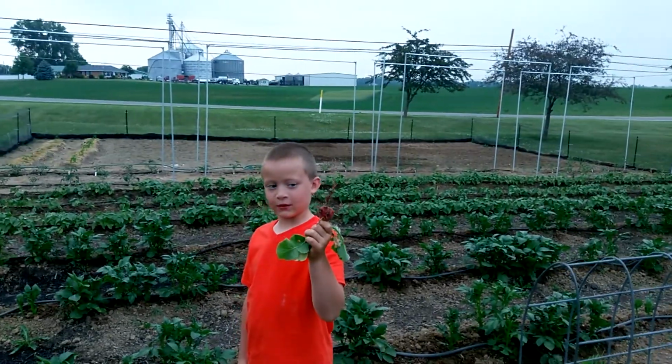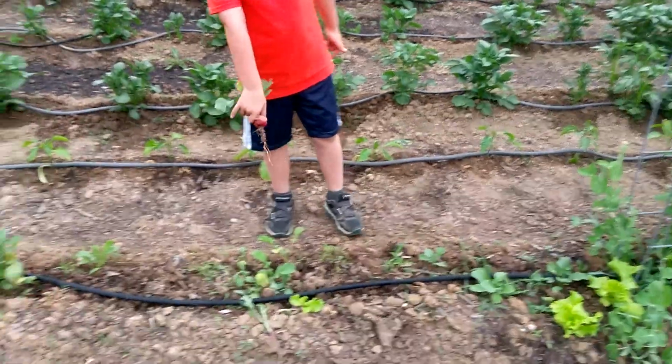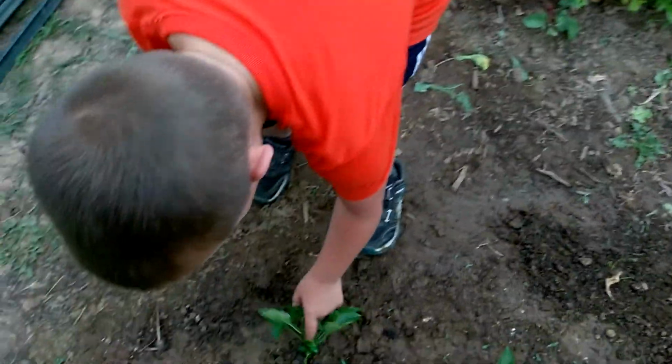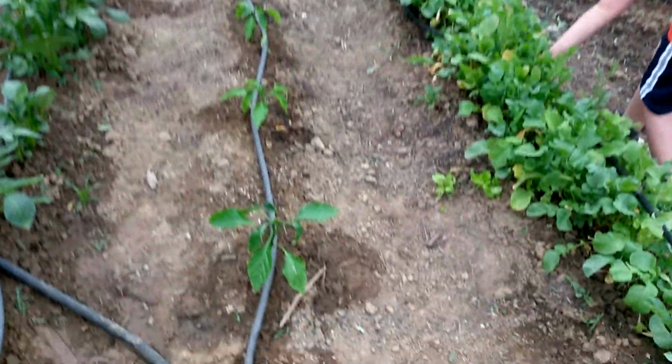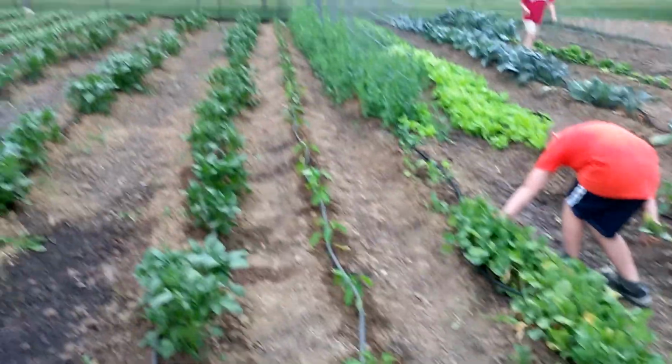Our peppers, we got sweet peppers here that are starting to come in. These are doing crazy. Look how many cherry bells we picked. Well, looks like one of our pepper plants is a victim of the drip hose here. The sweet peppers are doing really well. Everything's really green, starting to take root.